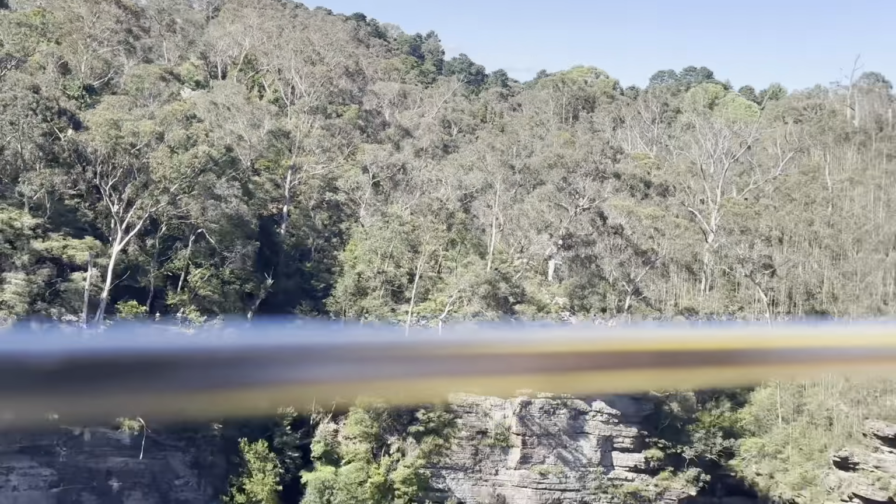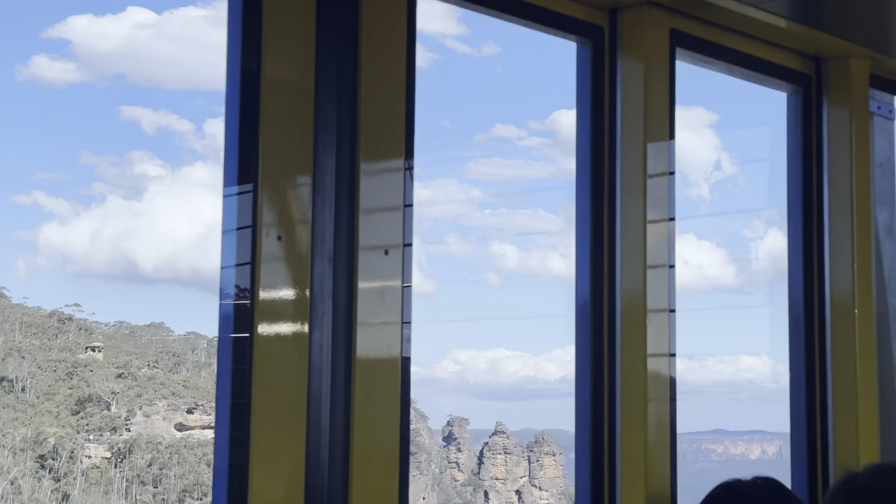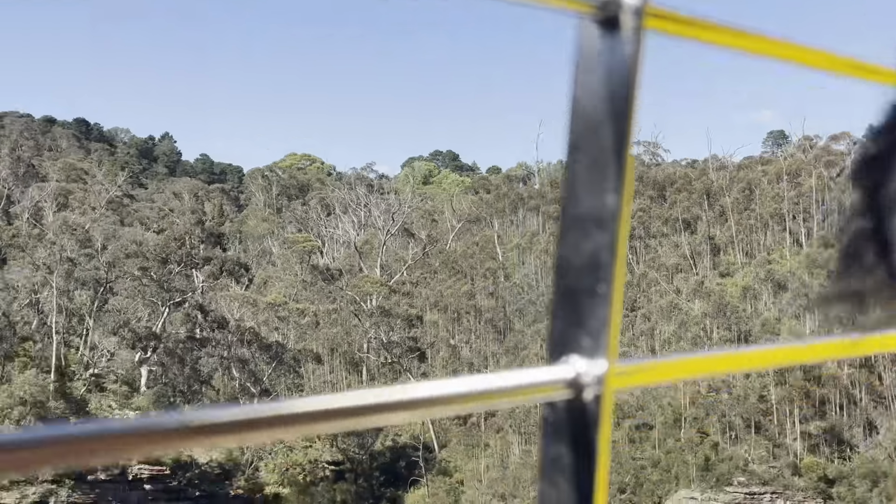Three Sisters out the front of the cabin to the right hand side. The little fourth one, that one there, indicates to geologists that we had between five and seven sisters out there, up to 14 million years ago.